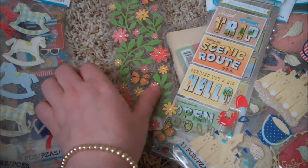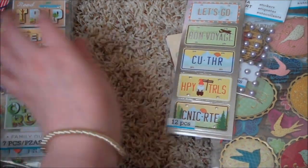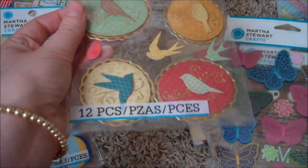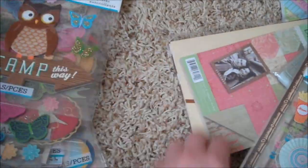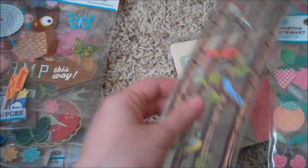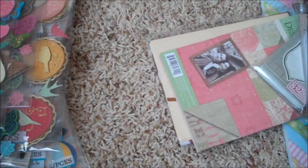These stickers, this one, so they were all $1.49. Stickers, I like this road trip ones, I like these license plates as well. Okay. Got these pearls, these birds, butterflies. Again, owl, so cute. This is fair, really cute. I like this cotton candy, really cute. I like those borders with birds. They have other ones, I mean, they had a ton of them, so I just picked up the ones that I liked.